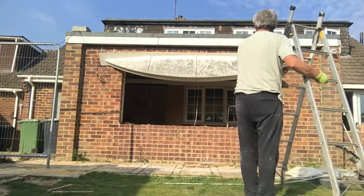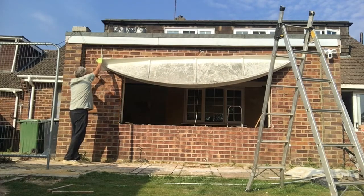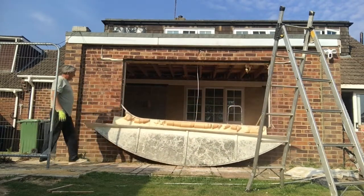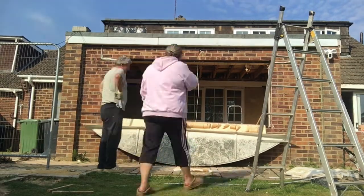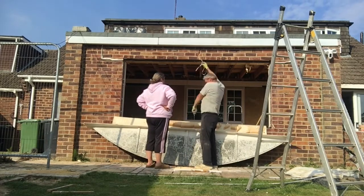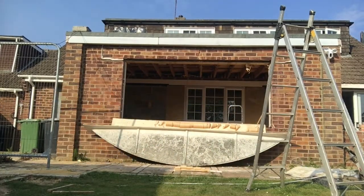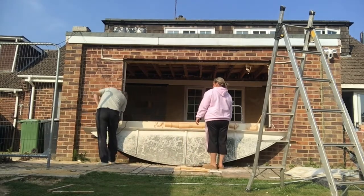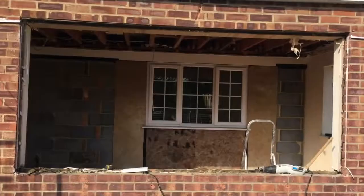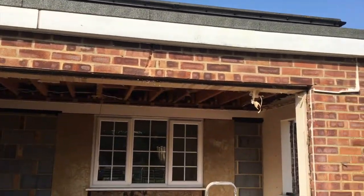It doesn't look like it's intact in anything. It's all right, it's fine. Yeah. We have no window, everything is gone, just brick wall. Fab.